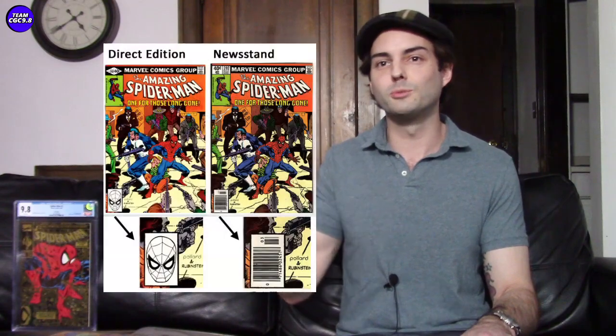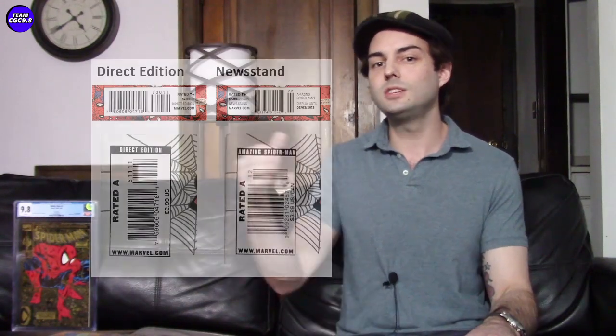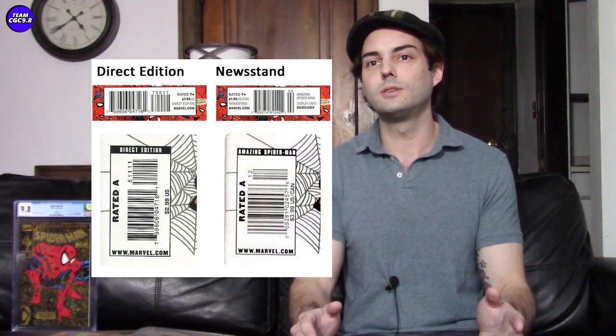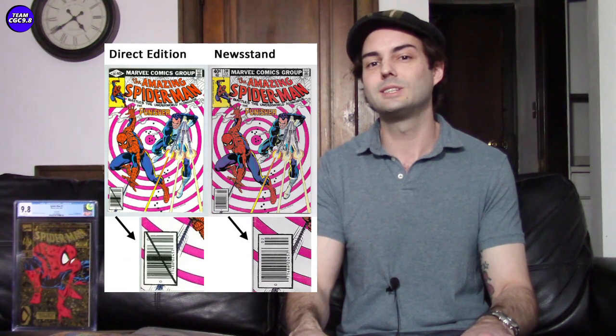I'm going to put up some graphs here because it's different per era, but the newsstand editions are always going to have a barcode. And the smaller portion of the barcode is always going to have 2 numbers on it. Whereas the direct editions, if they have a barcode, usually have 5 numbers on it. So newsstand editions always have a barcode. The smaller portion of the barcode always has 2 numbers. And if you see that, that's basically a newsstand edition.